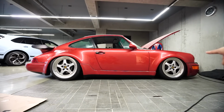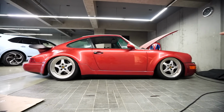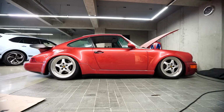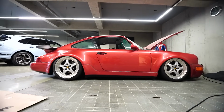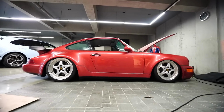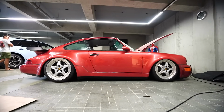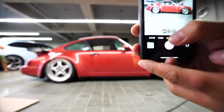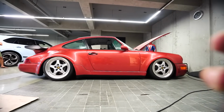The car is nosed down, because we chased the fender-to-lip gap at the front and rear. So now the car is nosediving. But on the sides, it looks really good. Let's take a quick snap before everything else. Let me just clean everything. It's beautiful. We need to bring it out and take a picture, because it doesn't do it justice here.